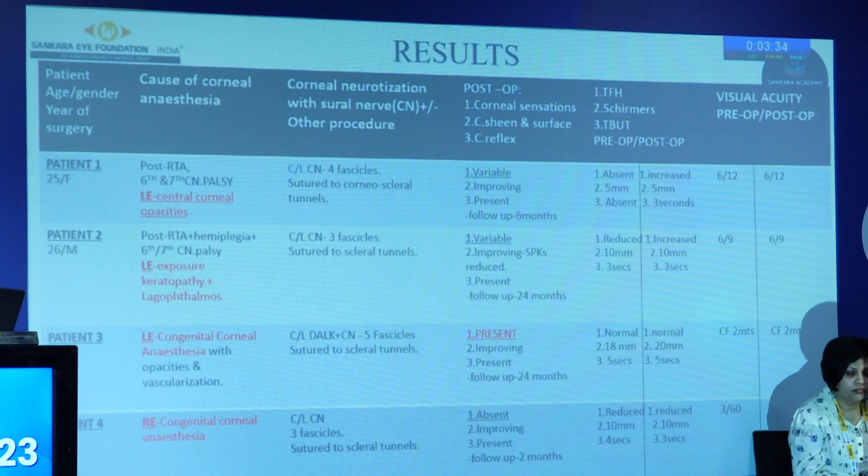So I'd like to particularly talk about patient number 3. This patient had left eye congenital corneal anesthesia, and underwent a contralateral corneal neurotization along with a DALK procedure. 5 fascicle surgery was done, and it was sutured to scleral tunnels. In the postoperative period, about 24 months, we saw that the corneal sensations were present, the corneal surface improved, and even the corneal reflex was present.